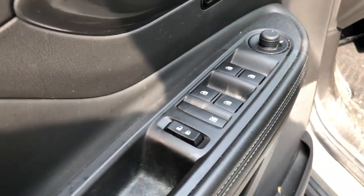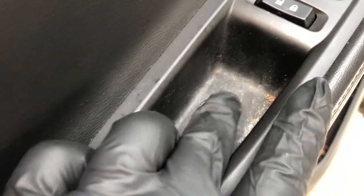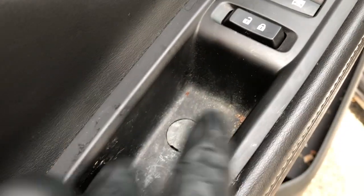This was something that I noticed, that there's some additional, I don't know if this is scratching or if this is from dirt, so that's something I had to address. I think that most of that's going to come up, but just in case.